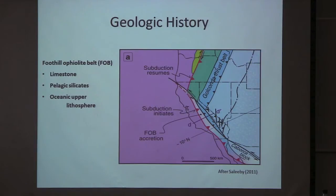Now, kind of zooming in to our study area, which is right around, say, San Francisco Bay, right up where that triangle is. This is where you see this strike-slip fault. That's the transform that we were just discussing, right? And what is interesting here is that my study area is right now kind of under the ocean, right? It's this area called the Foothills Ophiolite Belt. And we're in the Permian about right now, right?